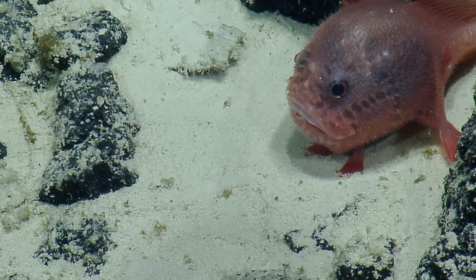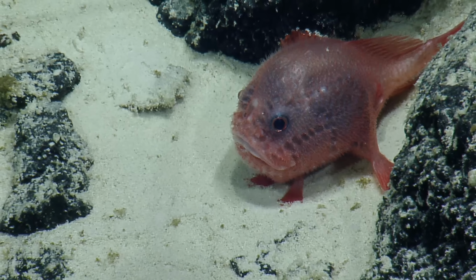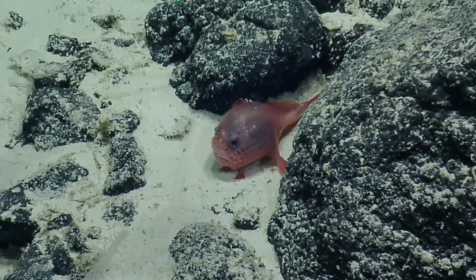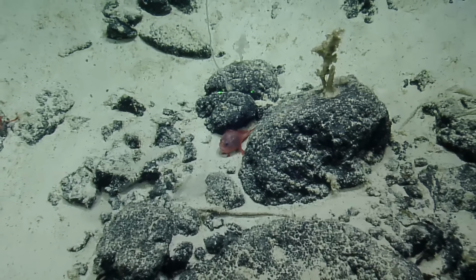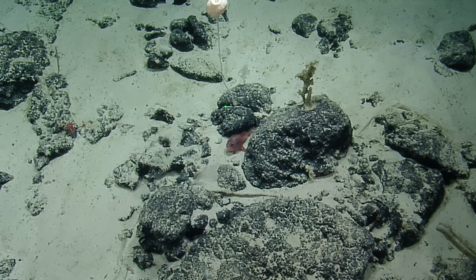Still there. All right, carry on. Not moving at all. Cool how she's got her fins kind of wedged in there. Standing up on firm ground. You think she's hunting? Waiting. Just waiting. Looks like she's chilling. Waiting for. Oh, she just ate.